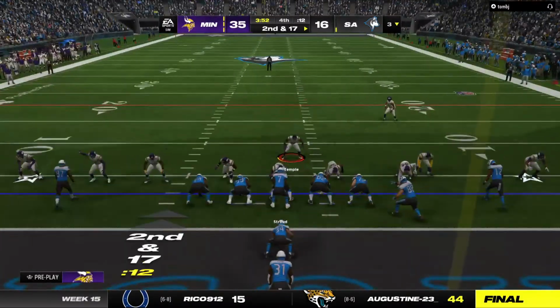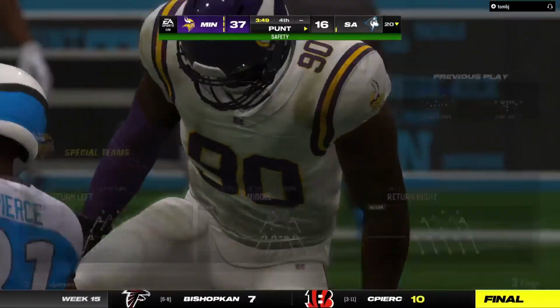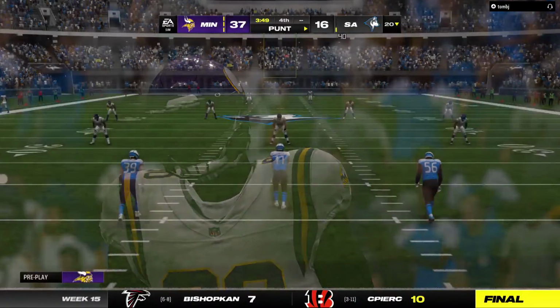Cowboy 80. Let go. Give to Pierce. And I don't know if he made it out of the end zone. No signal. Yes, it's a safety.